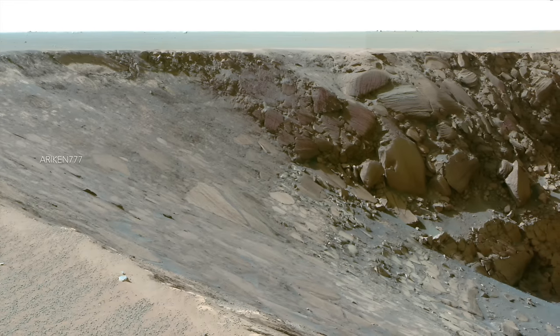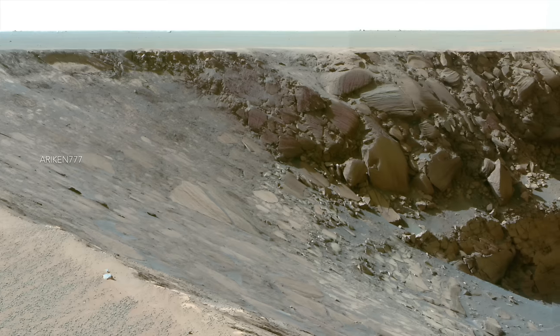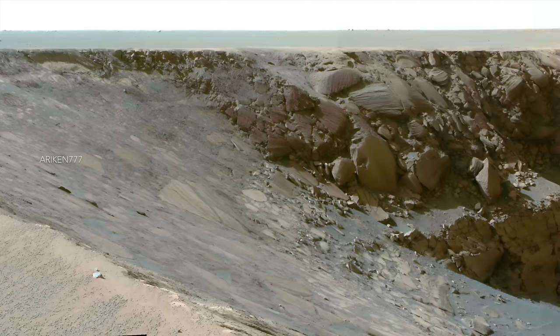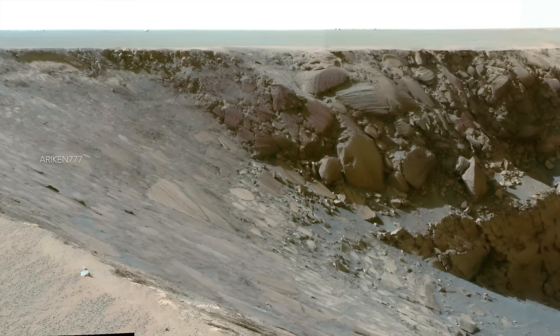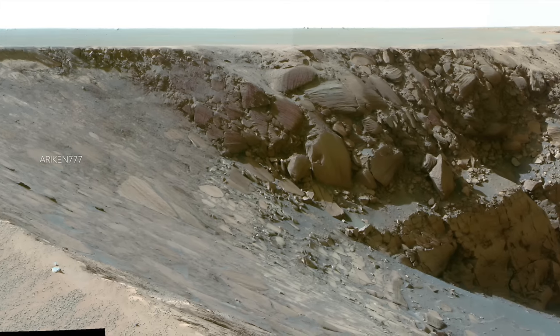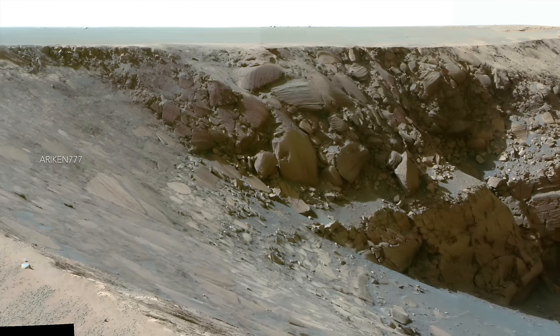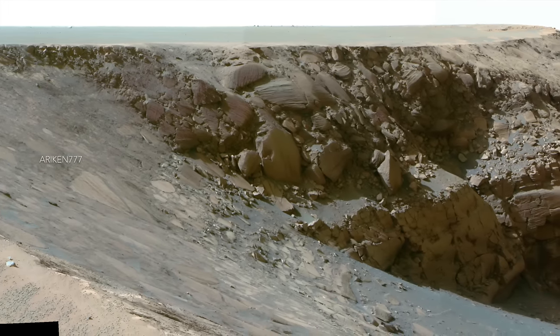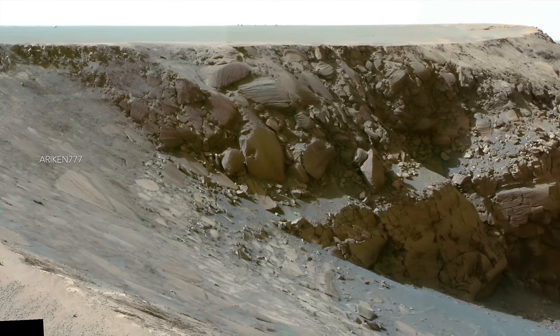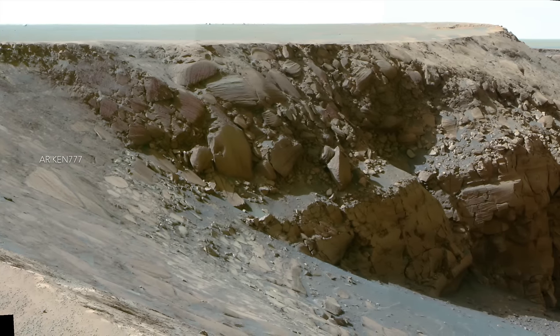This promontory juts out of the walls of Victoria Crater. We can see that the upper portion of the crater wall contains a jumble of material tossed outward by the impact that excavated the crater. This vertical cross-section through the blanket of ejected material surrounding the crater was exposed by erosion that expanded the crater outward from its original diameter.